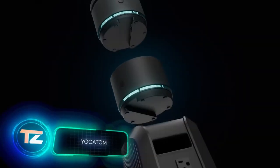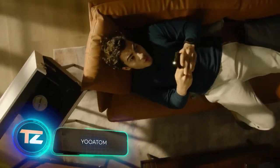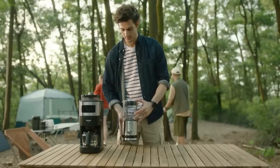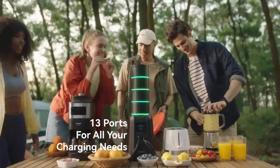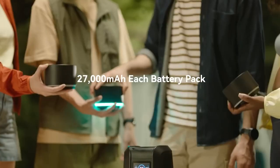Meet the U-Atom Origin 800, a robust addition for this compilation. It's the world's first smart energy system designed with a modular approach. The setup includes a base where you can place up to 5 cylindrical blocks. Each block serves as a standalone power bank with an 86.4 watt-hour battery.